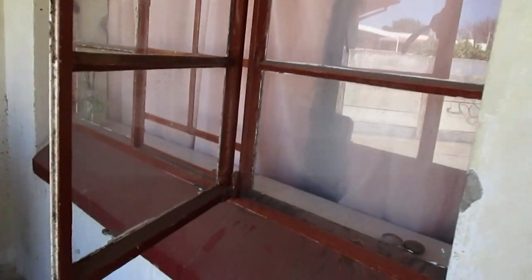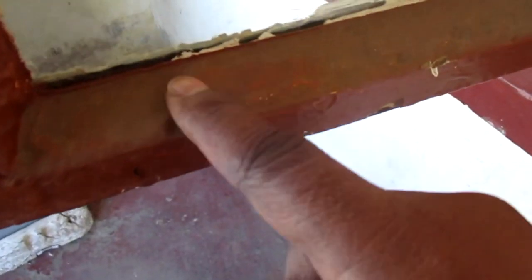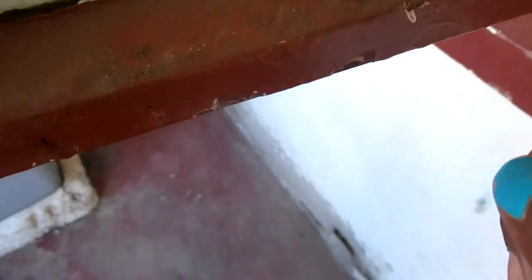This side, and then I'm gonna clean here. Just want to get a better shot of how dirty this window is, but I'm sure you guys can see, obviously you can see the dust there. So yeah, I haven't washed it in a very long while, so I'm just gonna clean that.